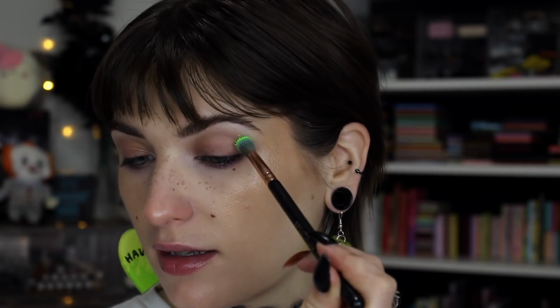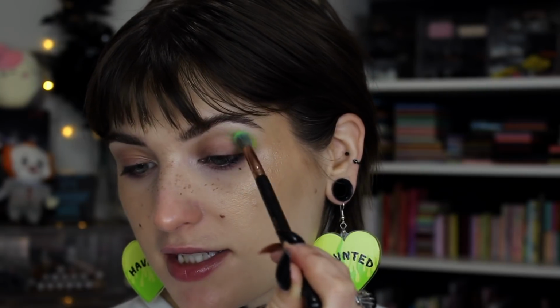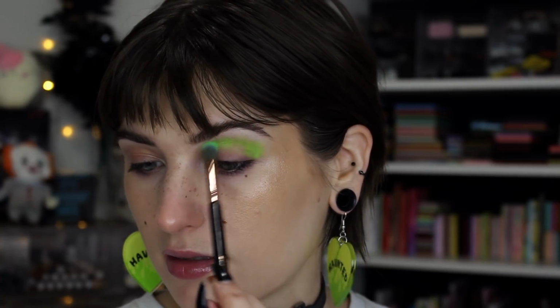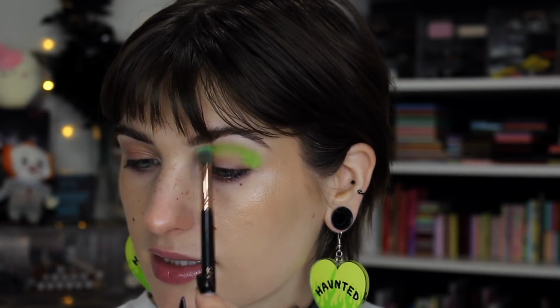Okay, so I'm gonna use the Spectrum B06 brush. It's just a skinnier fluffy brush. Oh, it's so bright. And I'm just gonna very lightly start running this a little bit through the crease and I'm keeping it pretty low just because I want room to blend out. Oh, that is so bright. I love it. I'm actually not going to take this on my lower lash line just yet because I do want the lower lash line to be a little more dark and smoky.